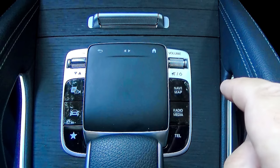But the good thing is, I'm going to show you how to fix it yourself. And I'm going to show you some real magic. If your car is equipped with the central touchpad like this one, which is available on the latest Mercedes models, here is what you need to do. You need to swipe your finger to the left 5 times and you have to say these magic words.